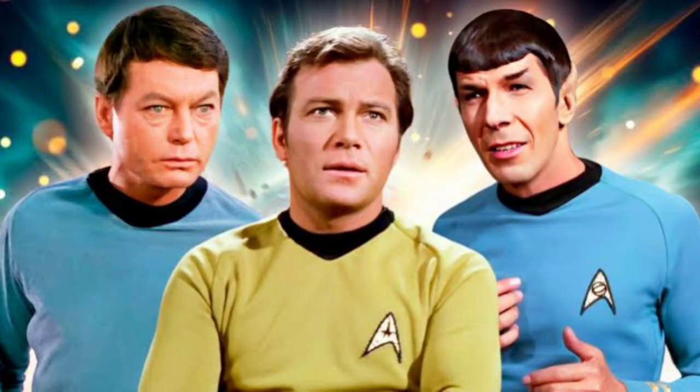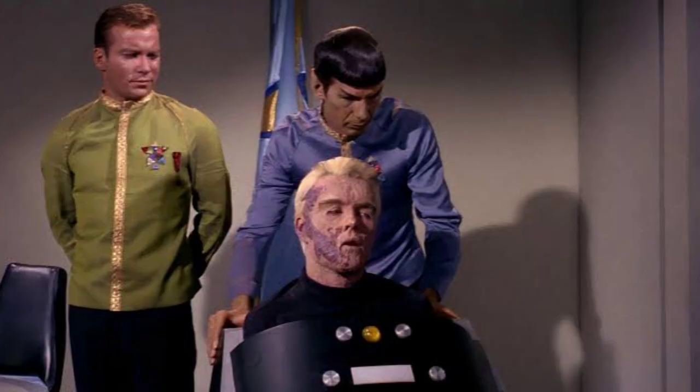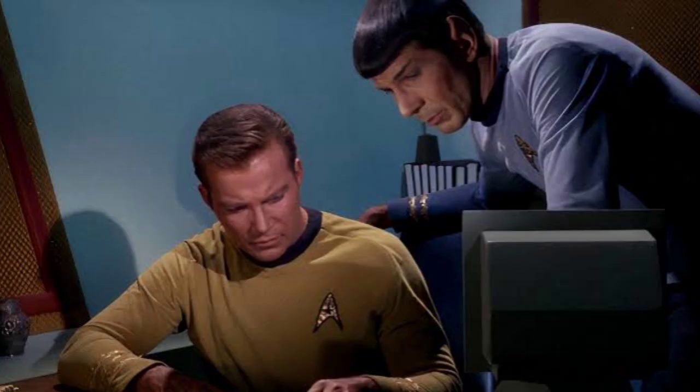3. The Galileo 7. When Spock takes command of a stranded shuttle crew, the result is an intense study of his pure logic clashing with human fear and emotion. Kirk spends much of the episode in orbit, torn between orders from Starfleet and his drive to rescue his friend.